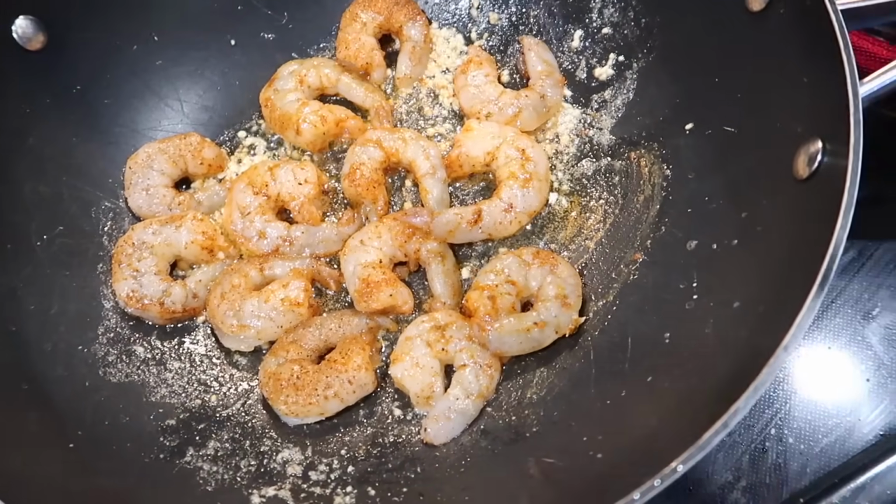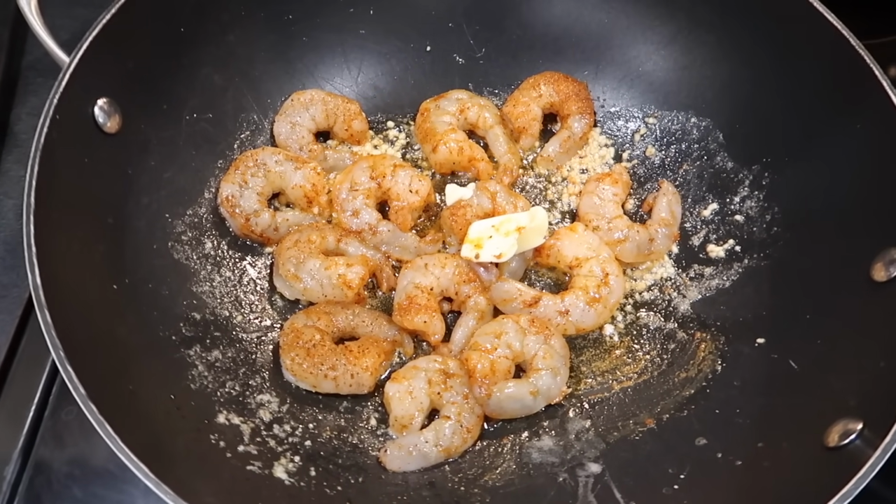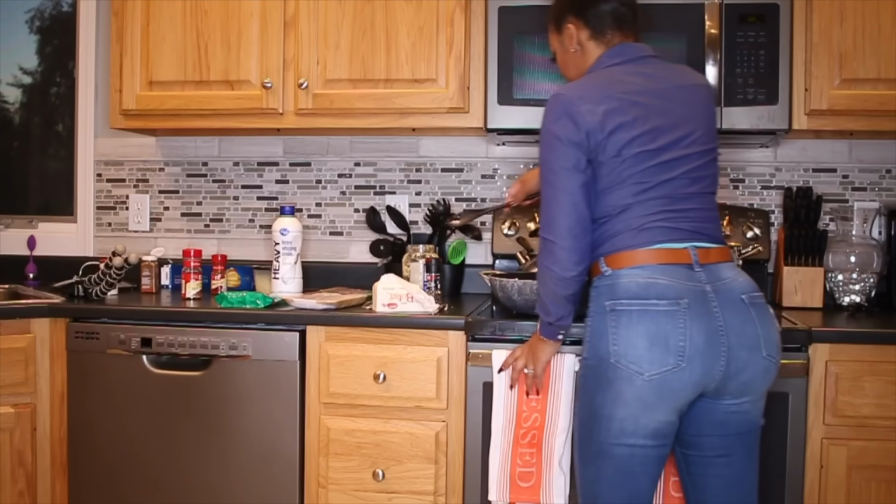Maybe I just like butter. Yeah, I'm gonna add a little more butter. Ooh, that looks so good. Oh y'all, I can't wait to eat. I'm so hungry.